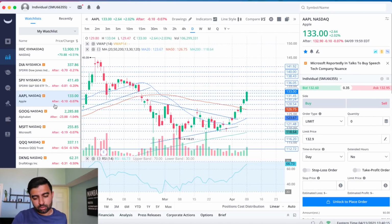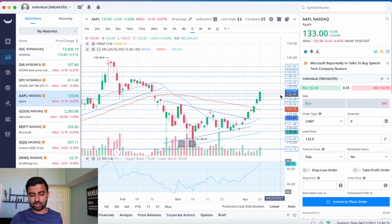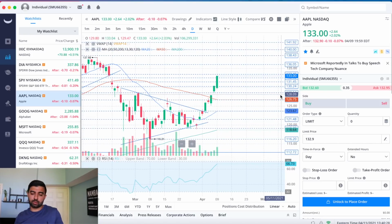So bullish on Apple, but kind of expecting, anticipating, maybe even hoping a little bit for a pullback so we don't crash like we've done previously, right? Like we've gone up and then we came right back down. I don't want that. I want a slow, steady climb up. So hopefully we see that this week.